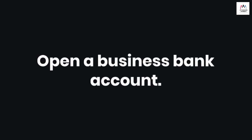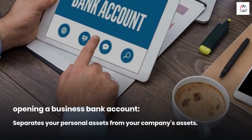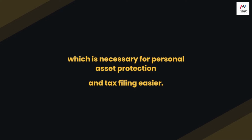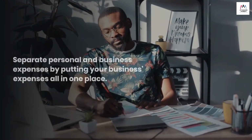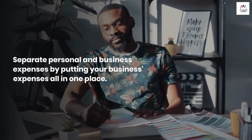Open a business bank account. Opening a business bank account separates your personal assets from your company's assets, which is necessary for personal asset protection and makes tax filing easier. Get a business credit card. Getting a business credit card helps you separate personal and business expenses by putting your business expenses all in one place.